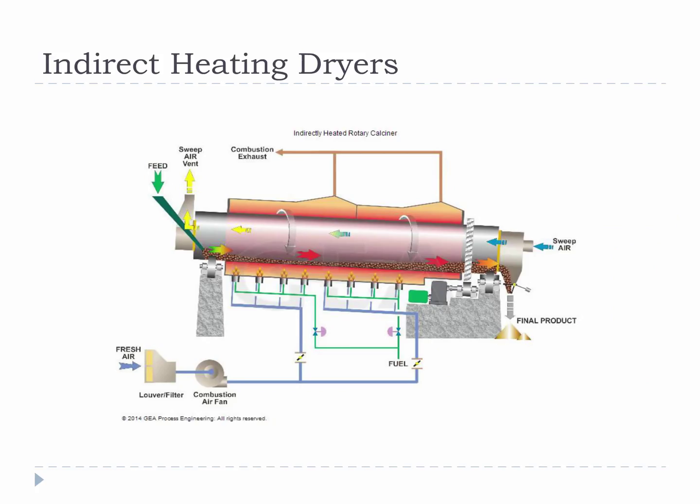This is an image of an indirect heating dryer. These dryers contact the feed that needs to be dried with some kind of heat exchanger. Indirect heating is more expensive, but much more controllable than direct heating. As a result, it is also more common these days since it is safer and often more manageable.